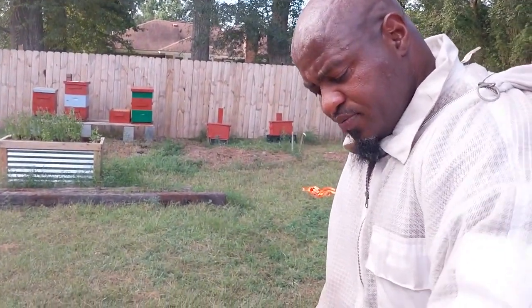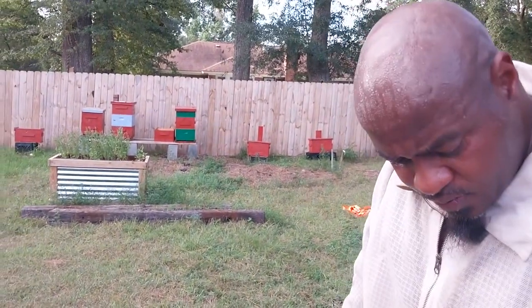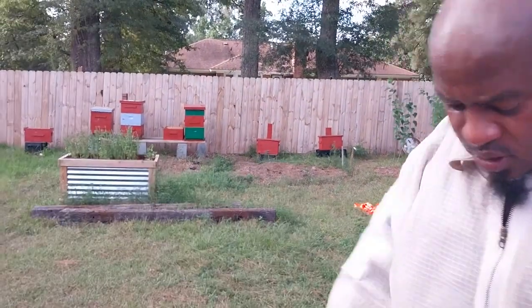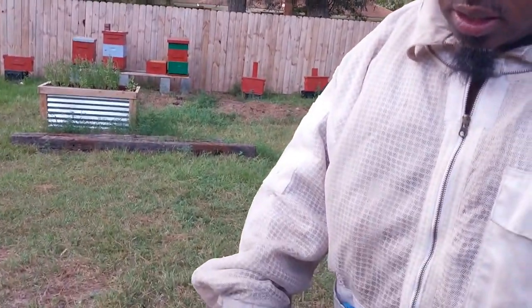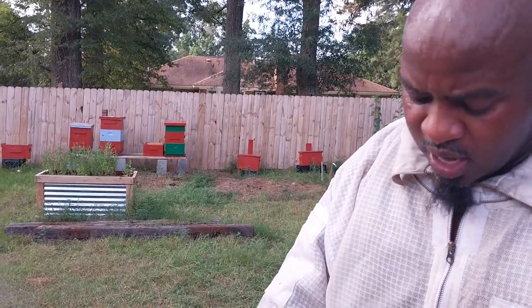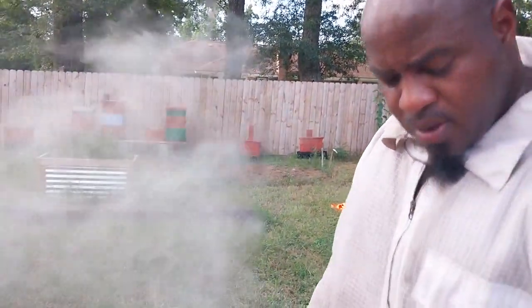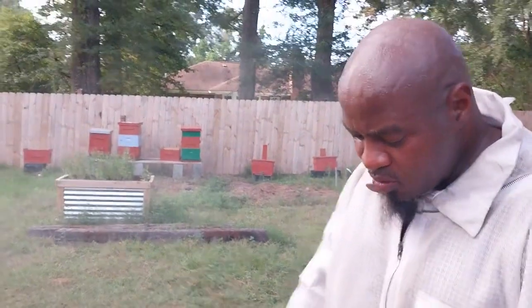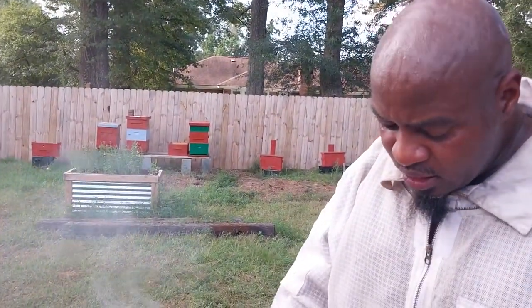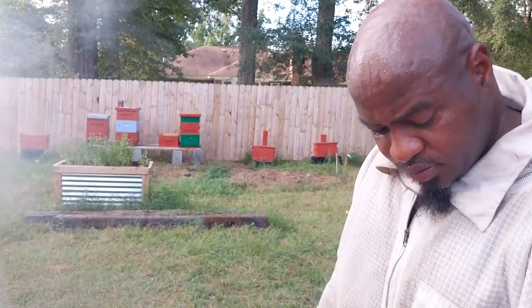I'm trying to get there. So what are we doing? Well, we're gonna try to make sure our bees can make it through this high windstorm. So we're gonna secure them by going there to buckle them down with some scraps. Yeah. After checking on them and making sure they're okay. Rather be safe than sorry.